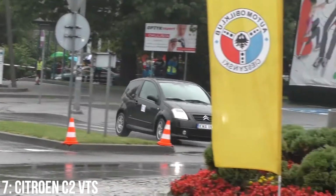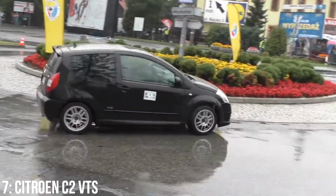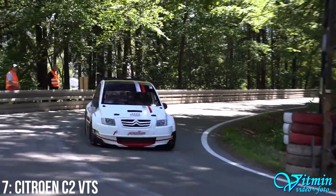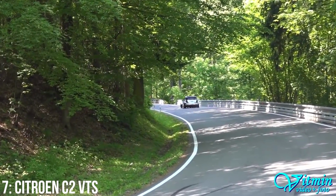It has a 1.6 litre inline-4 engine which makes 125 brake horsepower, and it will do 0 to 60 in 8 seconds. And it's followed the Saxo into being a popular car in entry-level motorsports, as it's used in both rallycross and track series here in the UK.